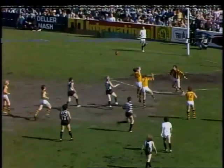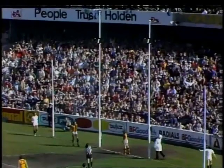On Saturday. Now let's look at the highlights of the two games that we haven't seen already. Throw in the forward pocket. Collingwood into attack. Scott and Tuck up against each other. Carmen a chance. Over his shoulder. It's close. It's a goal.